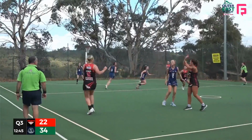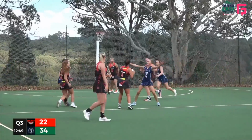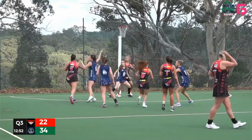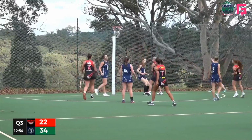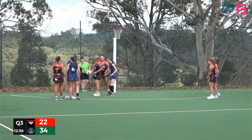It's Preston here. She looks around. She goes to Jasmine Ray, who kept her footing there. Good little pass here. Wolf and Patel's got it now. She looks for Lalanting. Gets it to Lalanting. Can Lalanting bring it down to 11 points?